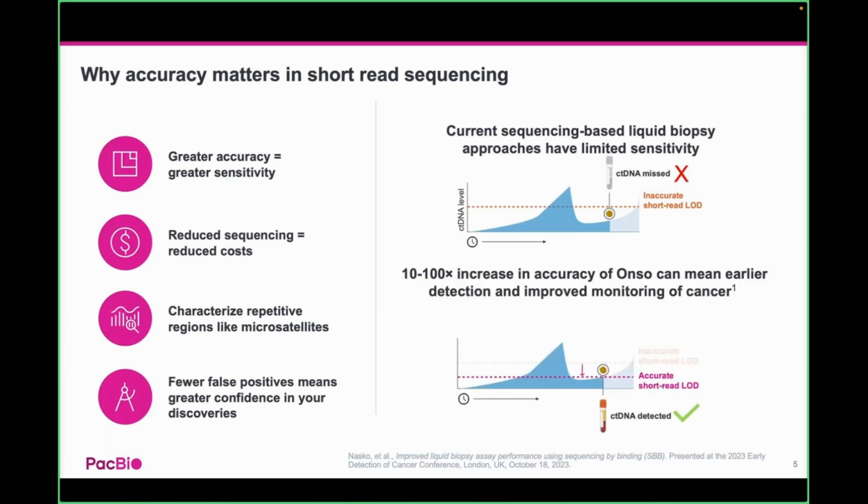In contrast, ONSO is 10 to 100 times more accurate than these existing methods. This means you can have fewer false positives, so less noise, which then lowers the limit of detection and potentially enables earlier detection and improved monitoring of cancer.